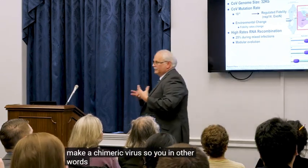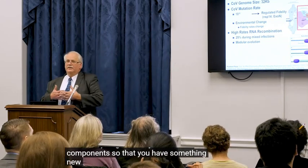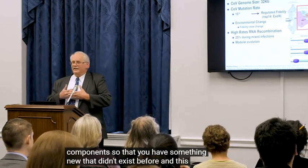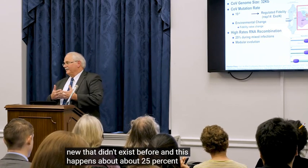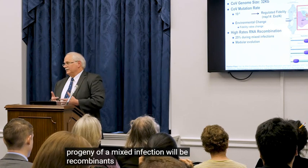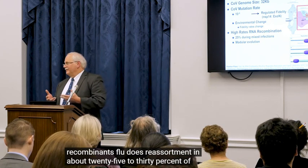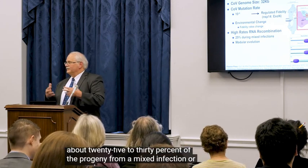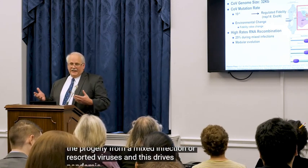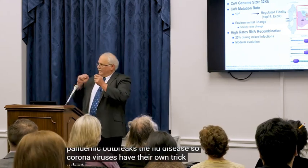So in other words, they've genetically mixed their components so that you have something new that didn't exist before. And this happens about 25% of the progeny of a mixed infection will be recombinants. Flu does reassortment, and about 25 to 30% of the progeny from a mixed infection are resorted viruses. And this drives pandemic outbreaks of flu disease. So coronaviruses have their own trick like flu.